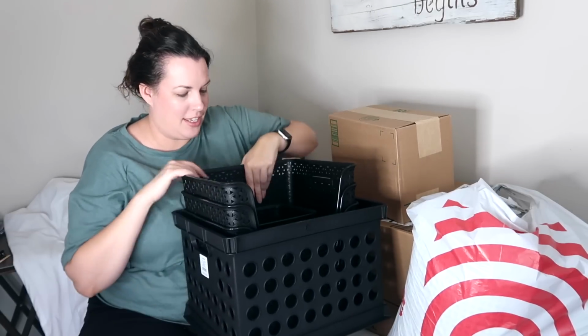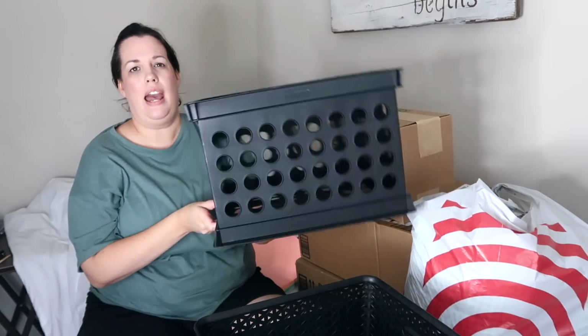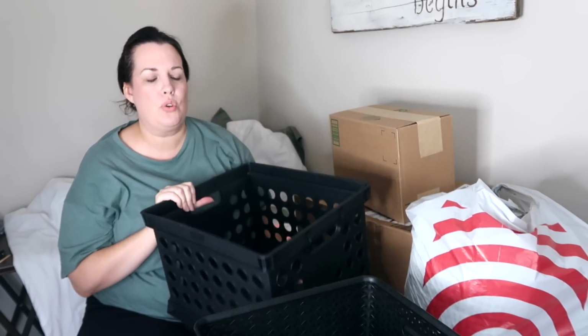Bins, I bought bins at Target. I got another one of these. I have one of these in my classroom already that I use for student mailboxes. I file their papers to go home. I want to offer cursive writing as an early finisher task. Cursive is actually a standard, but nobody really teaches it because it's not a tested standard, which I hate.